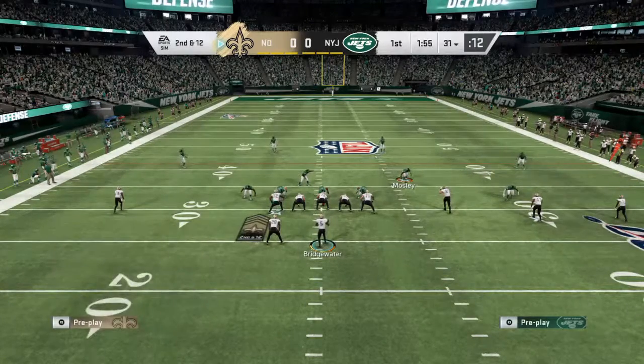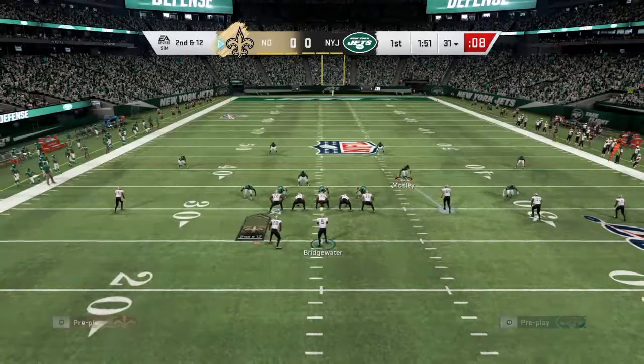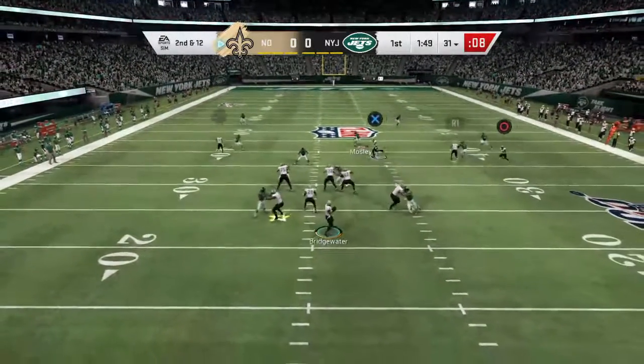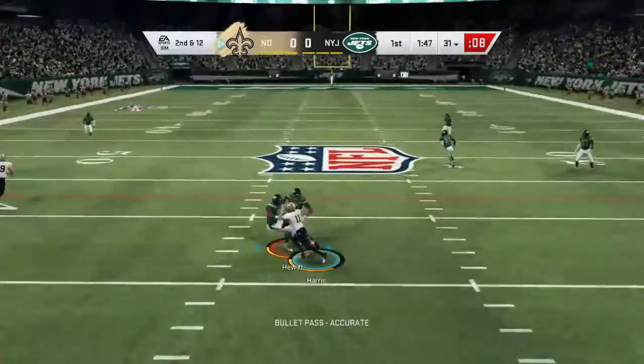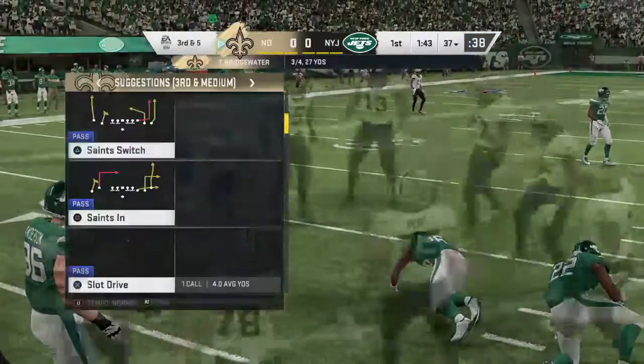Hey, check Mike 46. Check Mike 46. Here we go, D. Here I come. On 2nd and 12, Bridgewater. It's brought in by Harris. The reception good for 7.